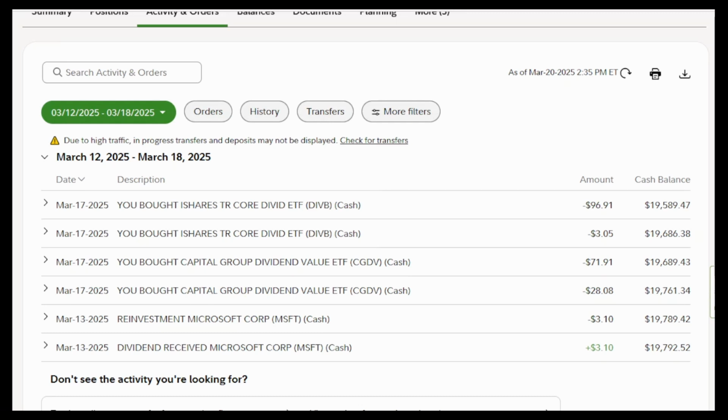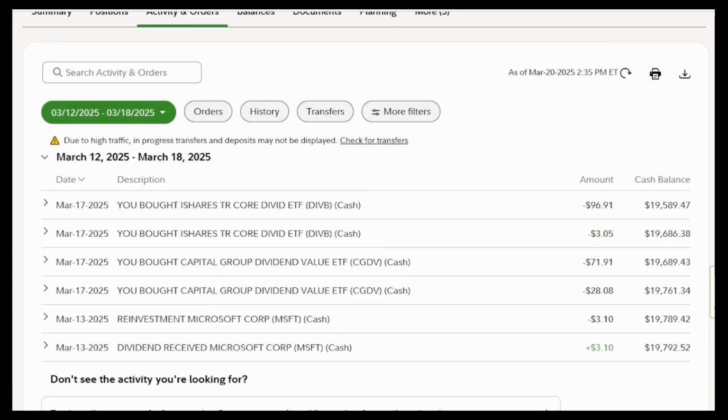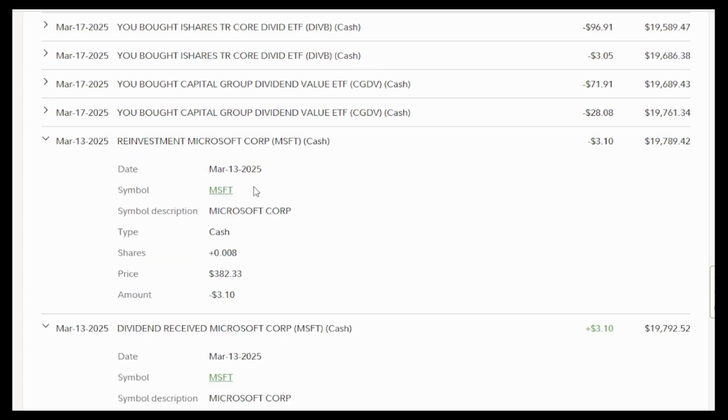On the 13th, we received our Q1 Microsoft dividend. It was about 83 cents a share. And again, for all dividends in this account, they are auto reinvested. So as you can see, we received our dividend in cash, and that was put right back into Microsoft stock. So we got a whole 0.008 shares. So yeah, it doesn't seem like a lot, but it's more than we had last week. So a win is a win.